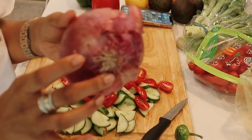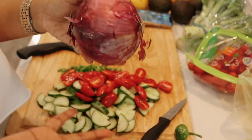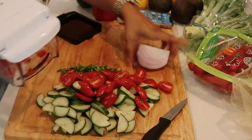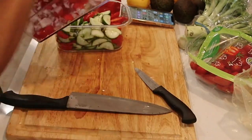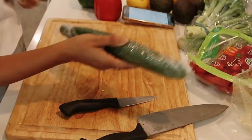Probably the biggest one I have ever seen. I mean, this was my grocery pickup, so I had no idea what I was ordering, but this is actually giant. So I put everything in this container so it was ready for us to eat whenever we were going to eat it in the next week.